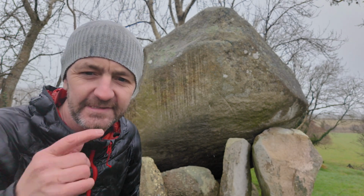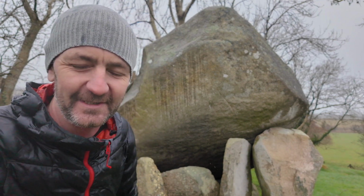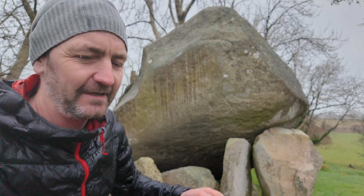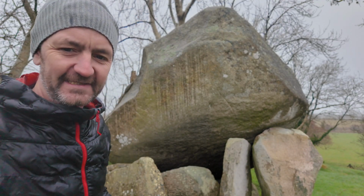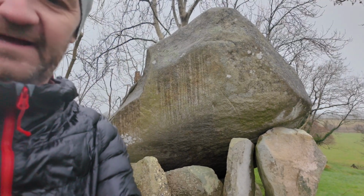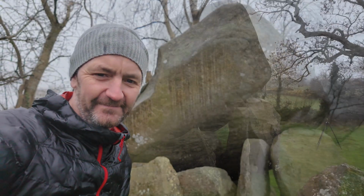When they go around the dolmens, I think we've got like 150 dolmens in Ireland. About 10% of those, believe it or not, are in County Down. So we're gonna tick off 5 or 6 today and see, can we get a little bit of cool footage.